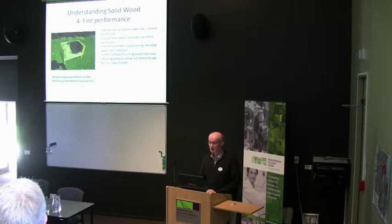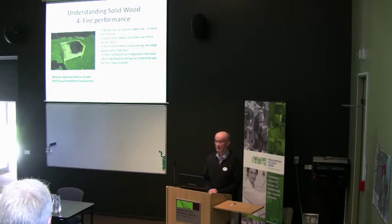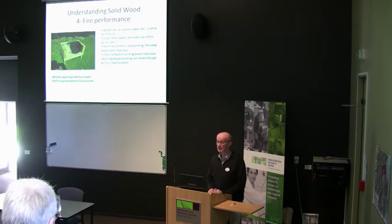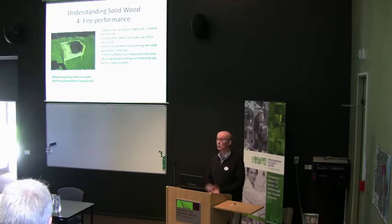Another interesting thing in Germany: if you have a fire in a building made of wood, your fire brigade will go in and put it out from the inside. But if it's made of steel and concrete, they don't know when it's going to collapse, so they'll fight it from the outside. Wood chars at a predictable rate, 0.6 or 0.7 millimetres per minute. So you know by the thickness of the wall how long that building can last.